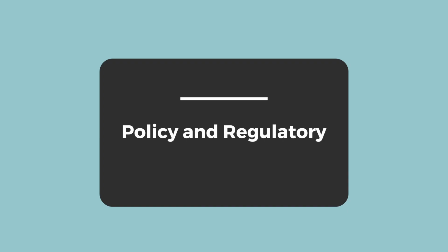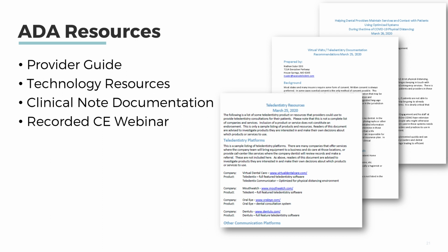We'll get into a little bit of regulatory policy things. These are things you just need to consider and kind of have a grasp of before you would implement a program. So the ADA has some resources available. Some of it is free to anyone. Some of you have to be a member to access, but there are documents that I've worked with them to create. So they have some documents available. They also have a recorded webinar that goes a little bit more into the basics of teledentistry terms and also examples on clinical notes.